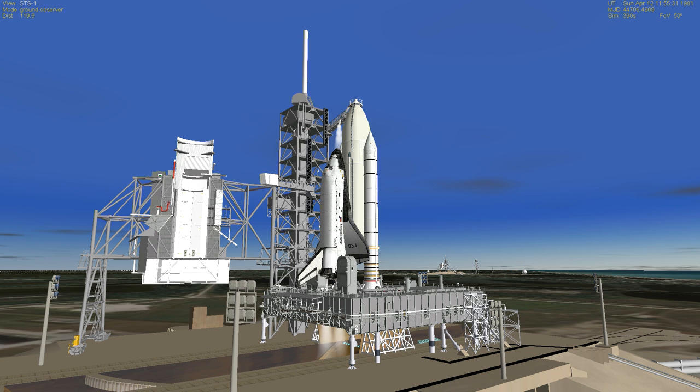4 minutes, 30 seconds and counting. Once we get the APU start, we have a total of 12 minutes of hydrazine supply for running the APU prior to the liftoff. Everything going very smoothly in this count.